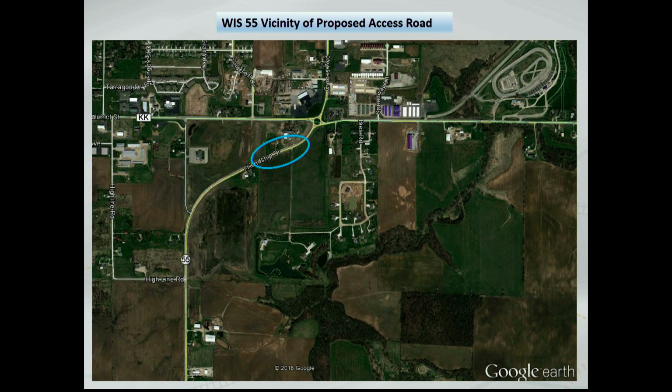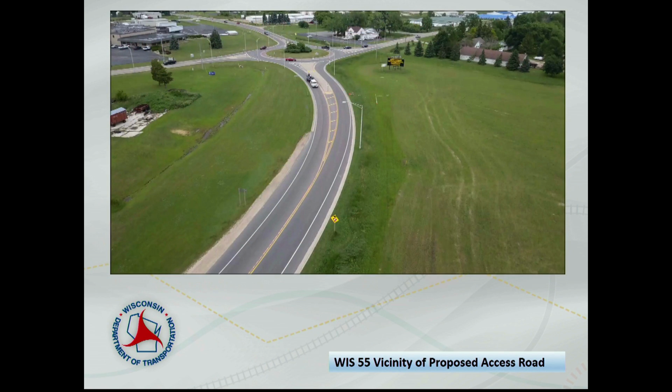There we go. Basically, what this video is going to show is the area from our roundabout continuing south to our access road to the new development, and then continuing to show some of the other areas that are part of the development.